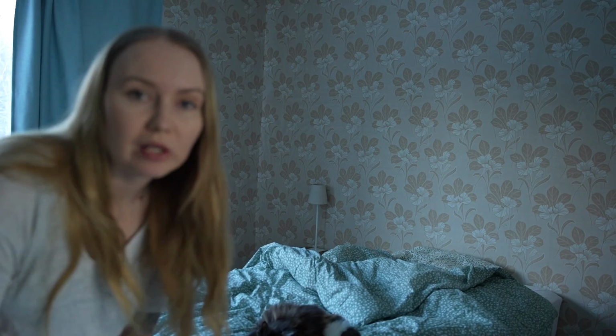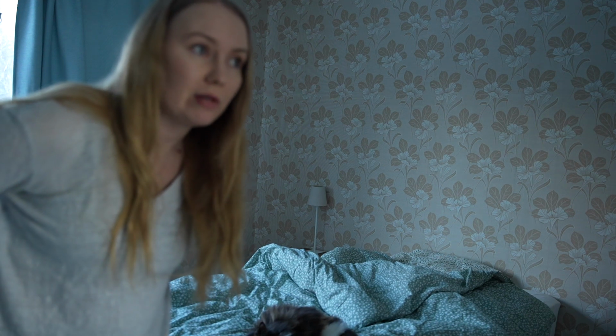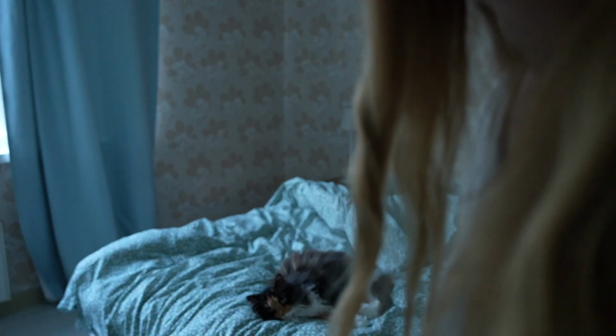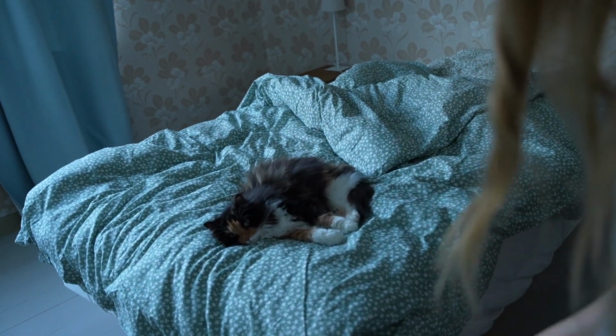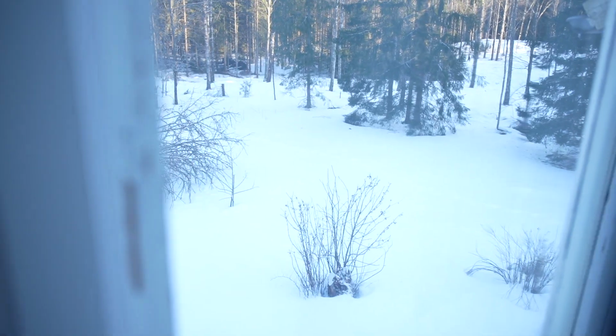This room is normally closed, but because I'm filming I have to have it open. We're having it closed because a lot of our friends and family are allergic to cats. So it's closed so the cat doesn't go in. But as soon as I open the door, she finds her way in here. I love the view here. It's amazing.